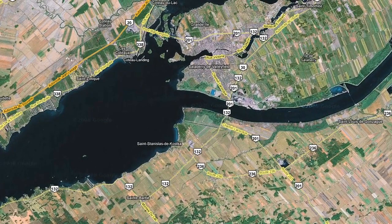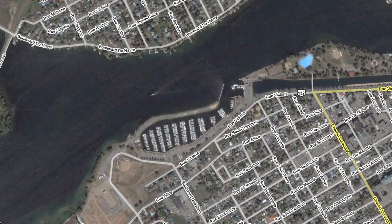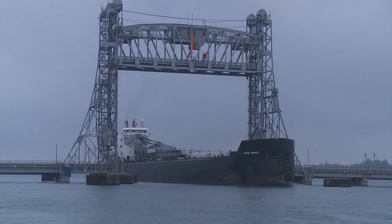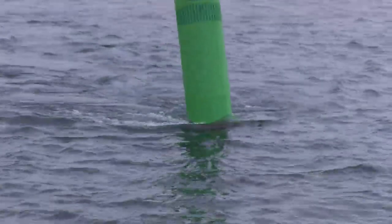We spent that night tied up in Valleyfield Marina, where a charming French-Canadian couple drove us to the local market in their car. Everyone we met in French Canada was extremely helpful and friendly. The next day, we followed the Canadian Beauharnois Canal, which had two vertical lift bridges carrying rail lines across the river. The lift sections are quite narrow, and from the perspective of a long ship, must seem like threading a needle, bearing in mind the strong currents.